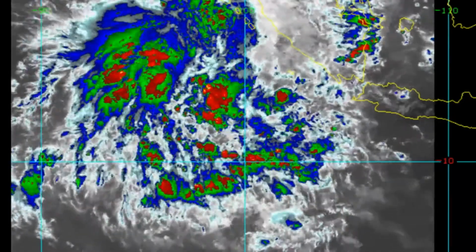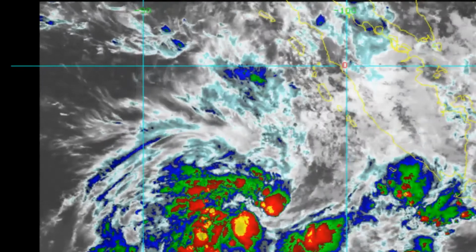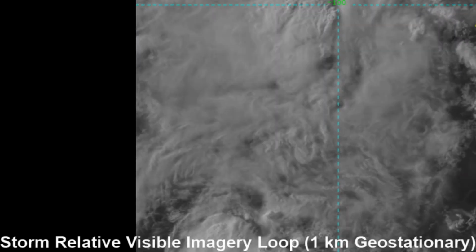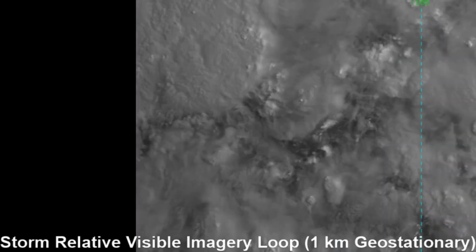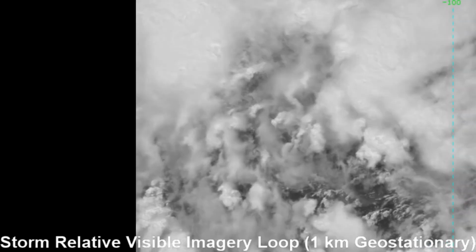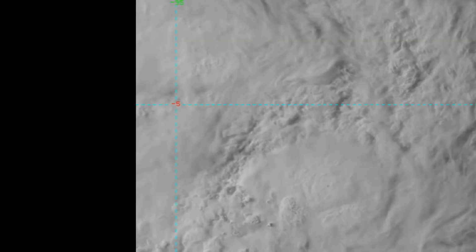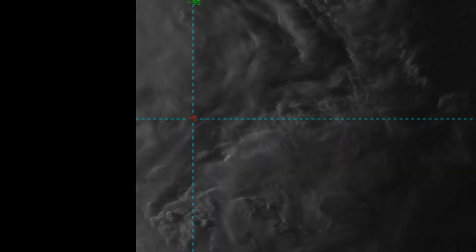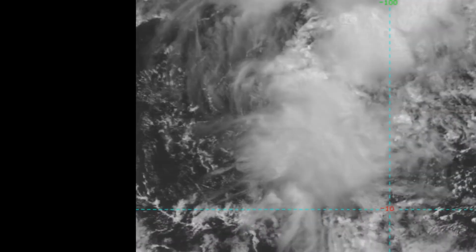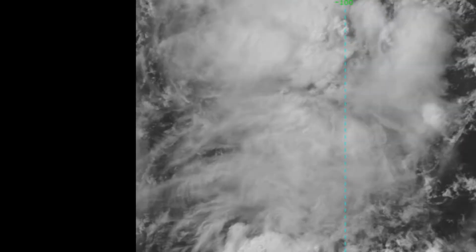Animated and enhanced infrared satellite imagery shows a broad area of deep convection which is continuing to consolidate. The 91 gigahertz microwave image shows impressive banding with areas of deep convection, and upper level analysis shows favourable vertical wind shear ranging between 5 and 10 knots, along with developing equatorward and poleward outflow channels. Sea surface temperature is very healthy, around 29 to 30 degrees Celsius.